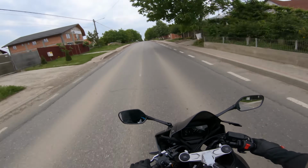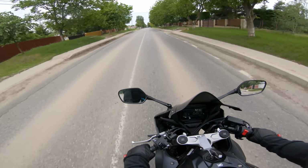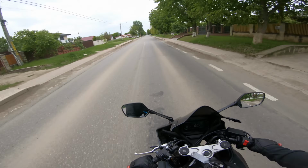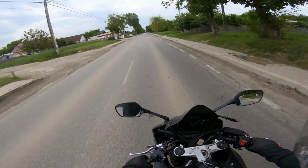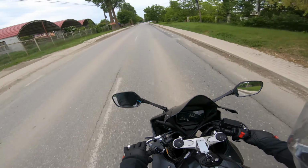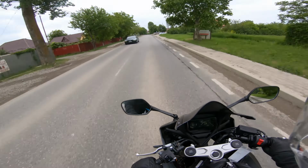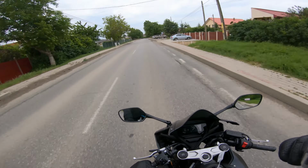All right, calm down. We're in a village. Oh, I'm steaming up in here. When you calm it down, it does calm down. I mean, in 6th gear, 60 kilometers an hour, full throttle, barely anything happens. So you can ride it calmly.